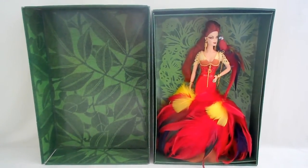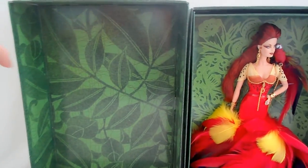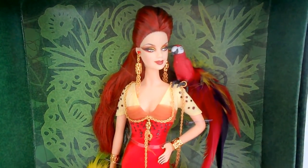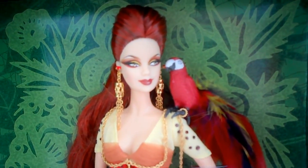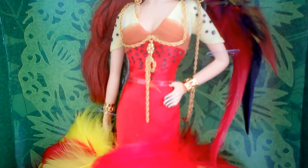So I removed the plastic covering. And this is what the inside of the lid looks like. I have not removed her from her box. So this is what her original position is. Her nails are kind of painted black and kind of long, like claws. Claws of a parrot, of course.